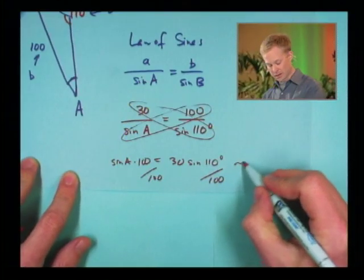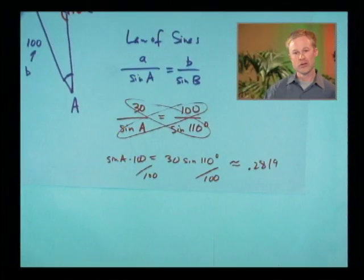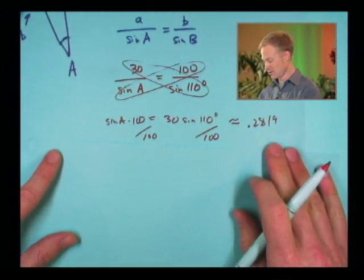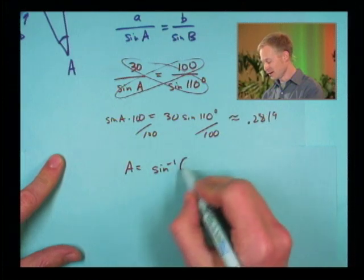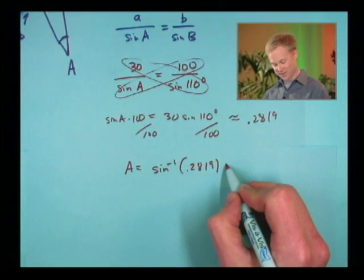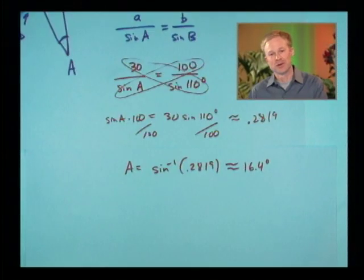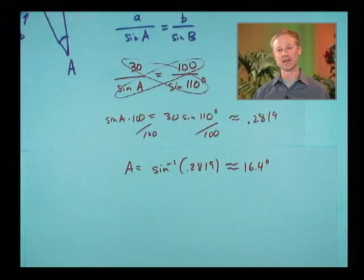Now, I did this on a calculator. This turns out to be about 0.2819. The only thing you have left to do, that's your value of sine. You have to reverse that. So you have to use an inverse sine function. So our angle we want, angle A, is actually a reverse sine of 0.2819. I did it out, and it comes out to be about 16.4 degrees. So that's all you'd have to do. You have to aim your plane 16.4 degrees to the left to hit the destination you want if that wind speed stays steady like that.